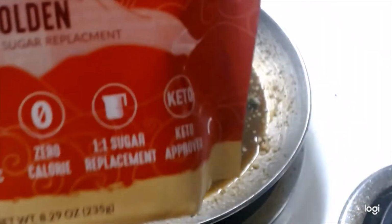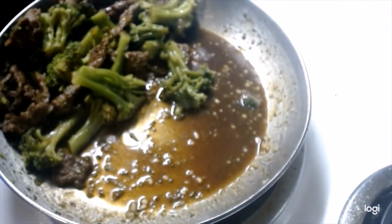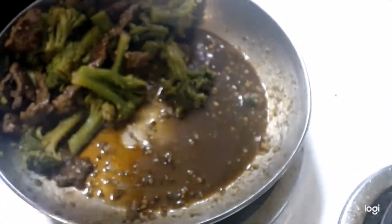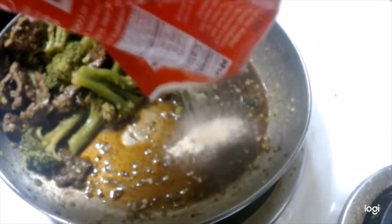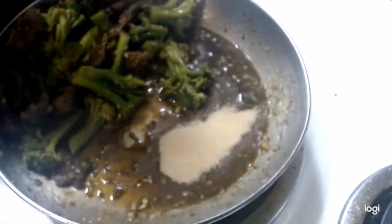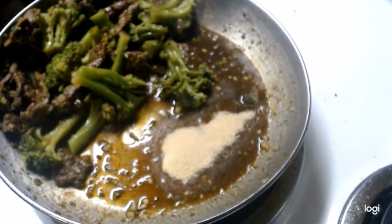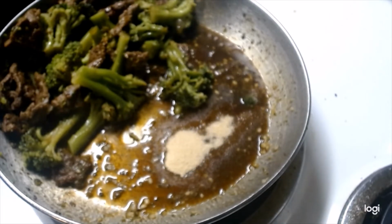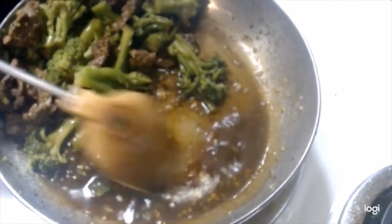And I put in some of the Lakanto monk fruit sweetener, and I used the golden cane sugar, or the golden Lakanto. It's erythritol, but however, I'm counting total calories, so I count that as a sweetener. And I put, as you can see, about a tablespoon and a half in there, about a tablespoon. And I'm just going to mix that up really good in the pan drippings and in the coconut amino sauce.